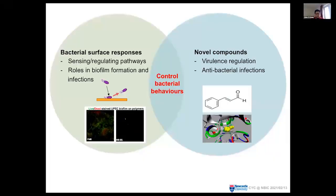So today I shared 2 areas of my research. One is looking for new compounds that interfere with bacterial cell communication. And we hope to develop some virulence regulation or antibacterial infection approach against bacteria under this antimicrobial resistance crisis. And the second area, we try to understand how bacteria respond to different surfaces and understand their controlling mechanism, especially in the initial state.